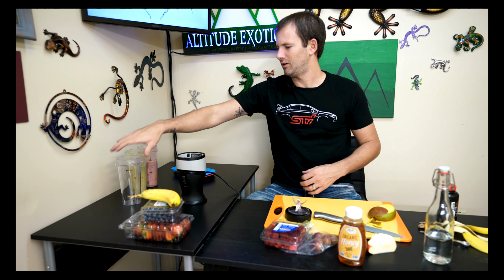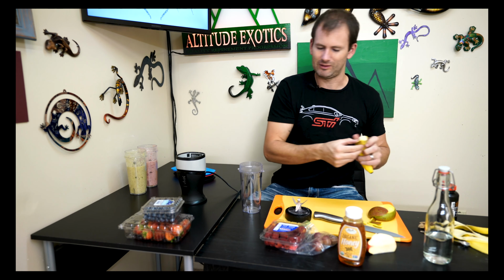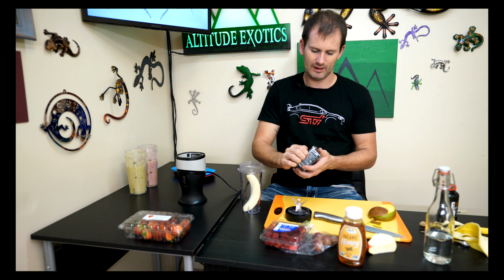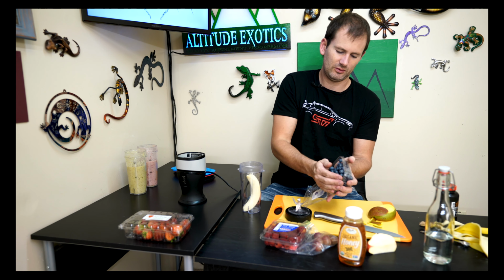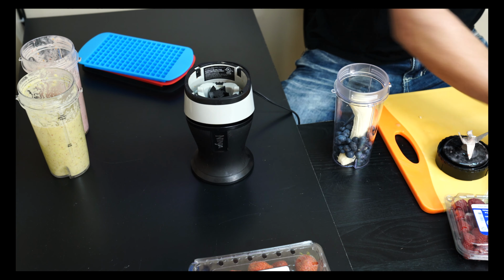That one is our raspberry and grapes. And we'll make our last one up here. Again, one whole banana, blueberry and strawberries. So for this one, I just call it a handful of blueberries. I don't really count them. About yay or so many.